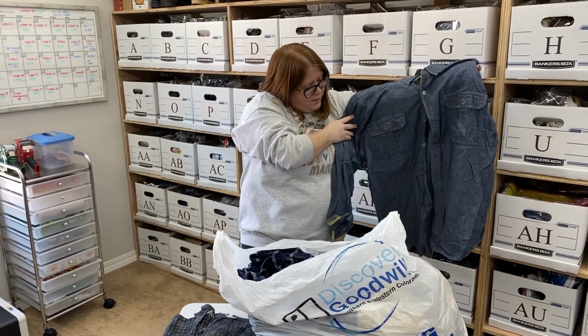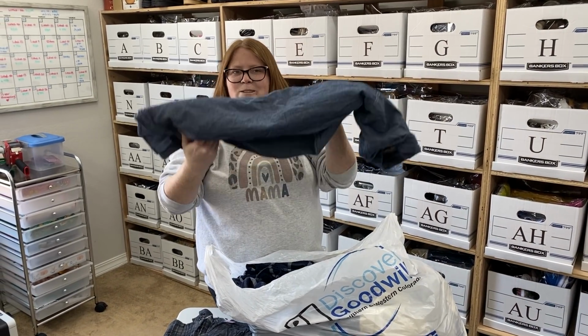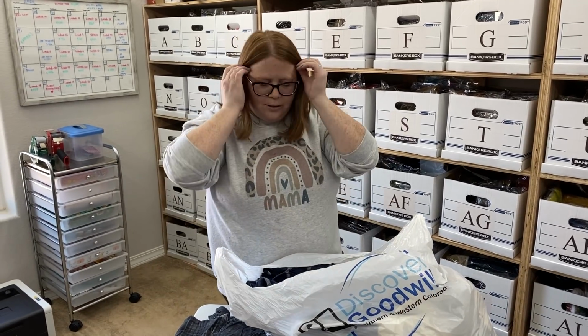I do not know why this person had this many shirts. Like most of these, it's a huge cult following, right? Only worn like one time too. Most of these looked almost new.